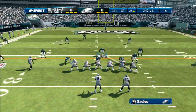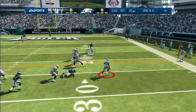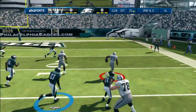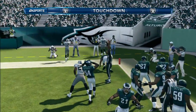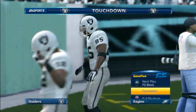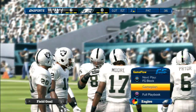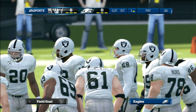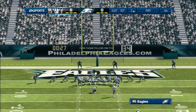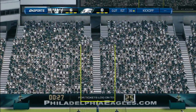Second down. Screen play is on. It's a touchdown. Well, Jim, it's almost impossible to guard these guys nowadays as they go down the field. These wide receivers, they have feet like ballerinas, and even though you get tight coverage, they're so quick, they can get open and make the catches. And the point after is good.